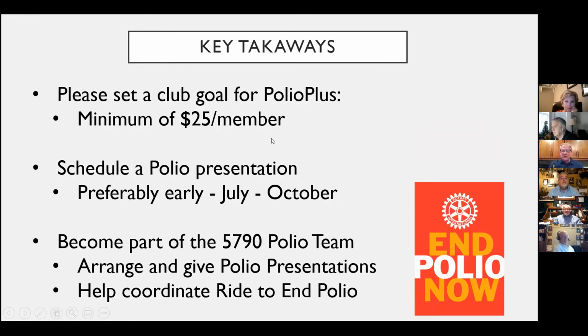Number one, please go back to your clubs, get with your club president, and set a goal for Polio Plus. Set it at a minimum of $25 per member. And remember, that doesn't mean that every member has to give $25. It means that every member needs to raise $25.